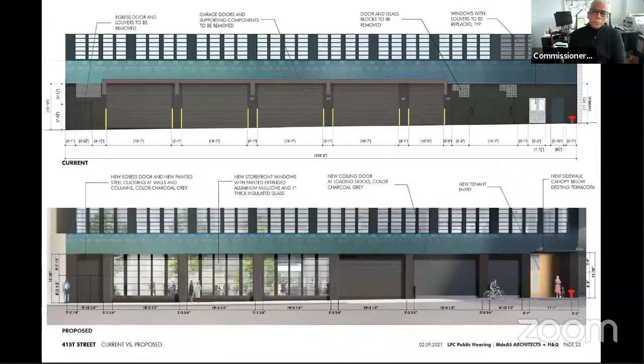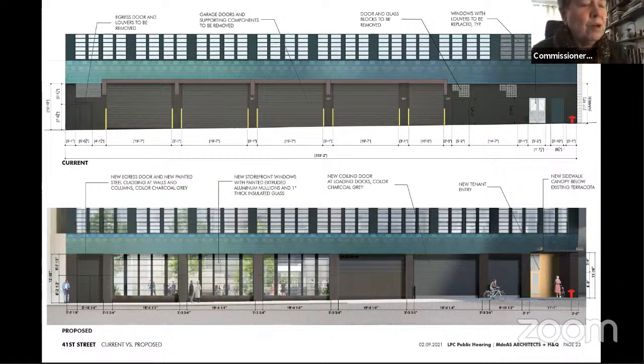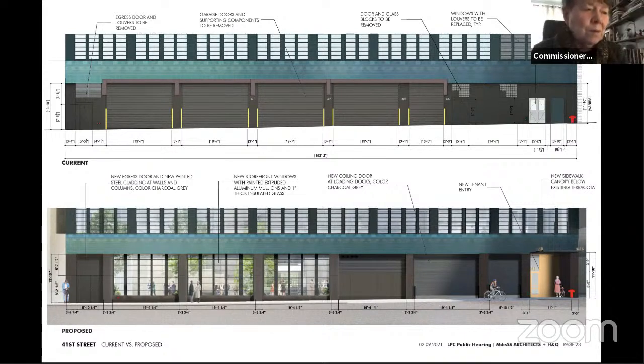All right, thank you. All right, and Commissioner Chapin? I also think this is a very sensitive approach, and I'm very pleased with it in general. Michael's suggestion is interesting, which could be explored, I guess. But even as it is, I think it's very much in the right direction.